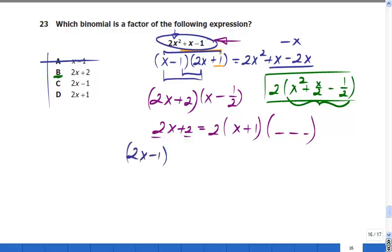2x minus 1, a possible factor, right? Well, the other binomial is going to have x as the first term and positive 1 as the second one, because minus 1 times 1 should give me the last term in here, right? Minus 1. Now let's check if these two binomials multiply to the one that's given to us.